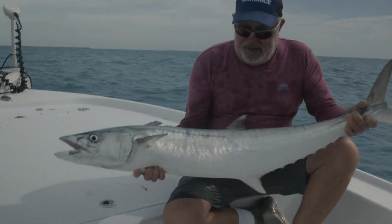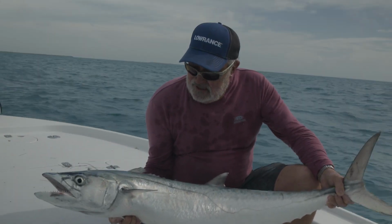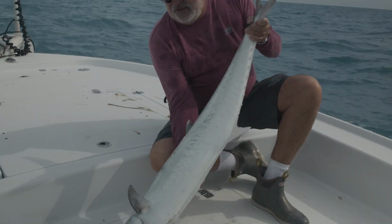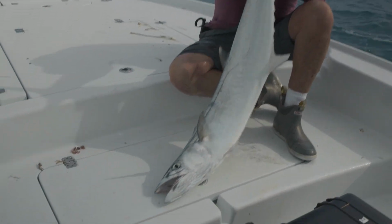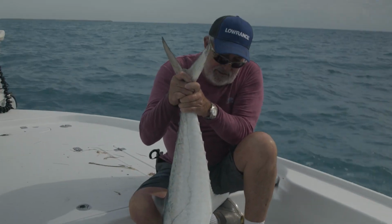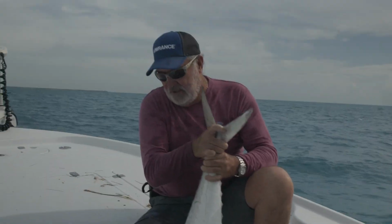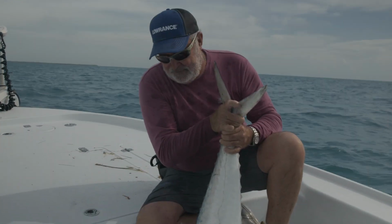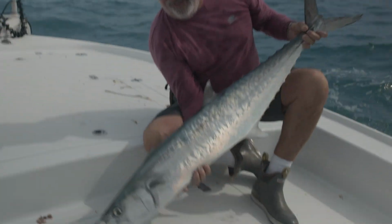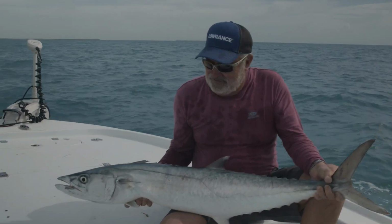Well, about a 30-pound king. Ate a nice live pilchard that we caught earlier. And this little wreck is absolutely beautiful for these things. He made a couple of really good runs, 70, 80-yard runs, and just a heck of a fish, especially on that light tackle.